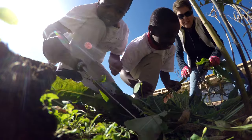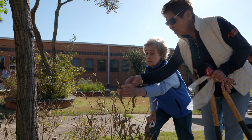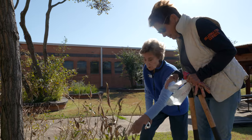But for the most part, the group of us, we water, we pull the weeds, we plant some things if they need to be replanted. So, yeah, we try to keep the garden up for the kids.